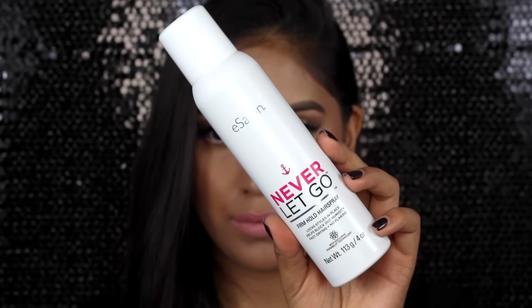I'm also going to be using their hairspray, which is amazing. I just love the smell of these products.